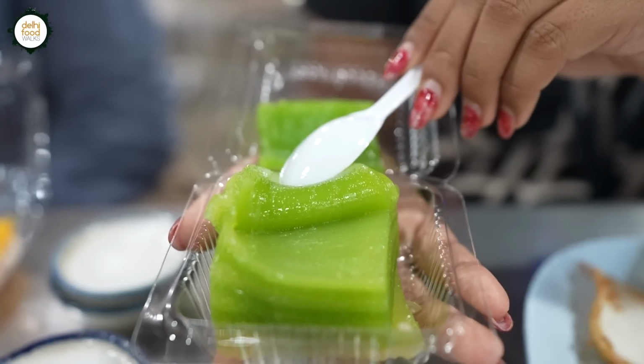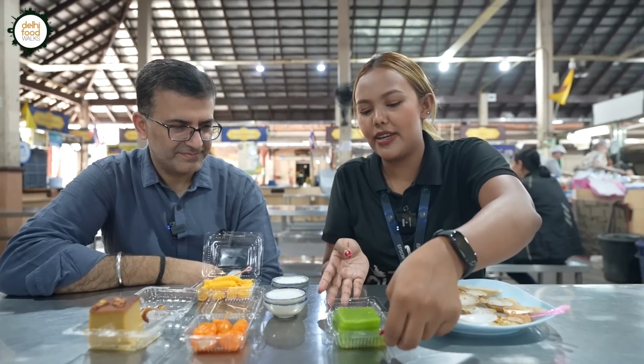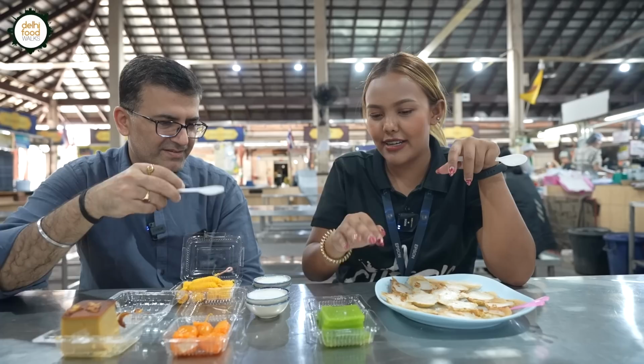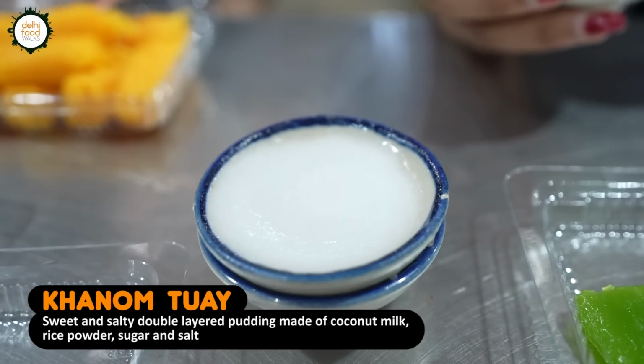In India, we have a state called Goa. They also have a similar dish called bibinka, multi-layered, but they don't use pandan there. In Thailand we use pandan. Mostly every green color that you see is pandan. And this one is coconut custard.